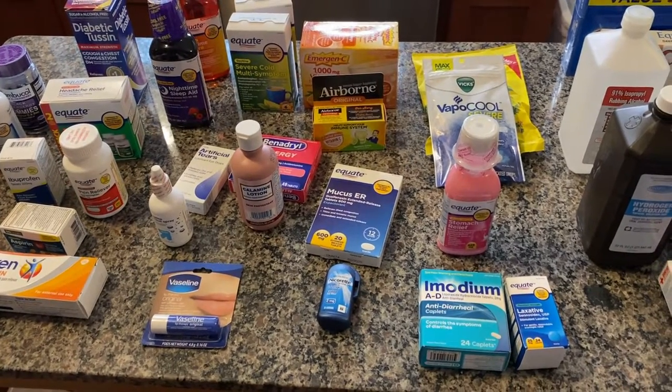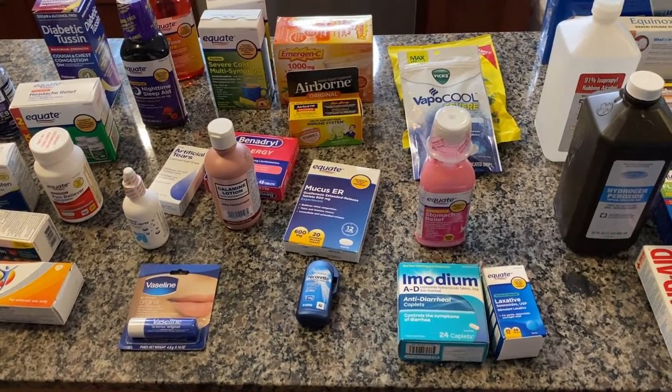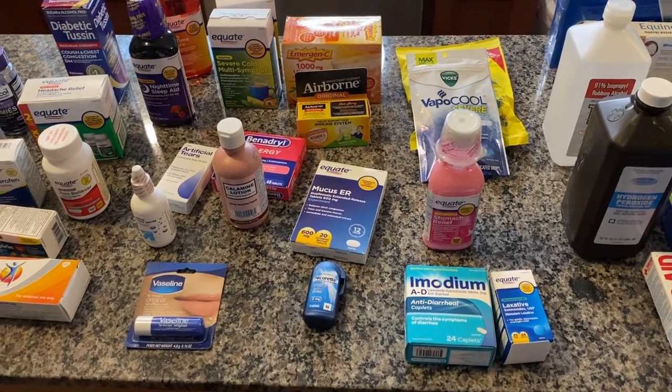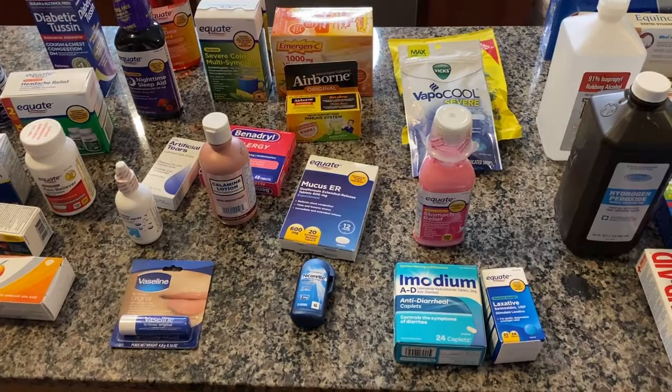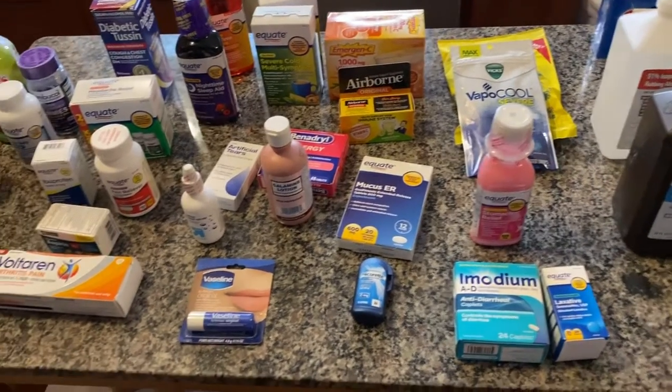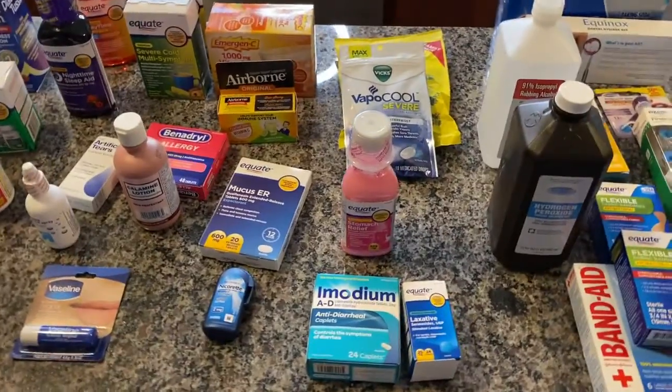I know food is very important as well, and we have been stocking up on food a little bit. I also think it's important to be able to take care of yourself in every situation you might be faced with. So I thought I would share my medicine cabinet with you today.